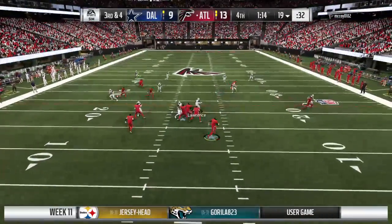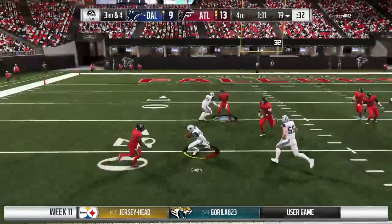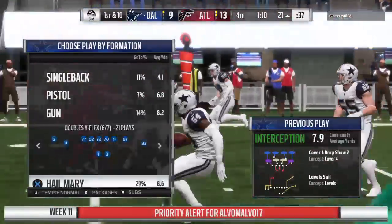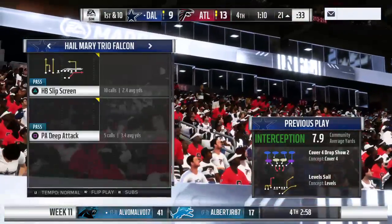Here's Ryan. Flush to his right. Now look at this. They get the turnover they needed. It's intercepted. Picked off by the linebacker, Jalen Smith. That's now his 2nd interception in as many weeks from his linebacker position.